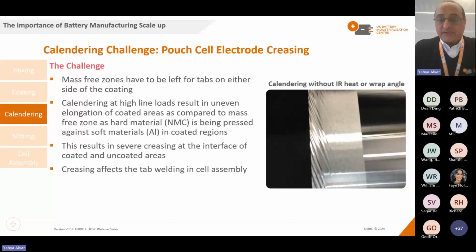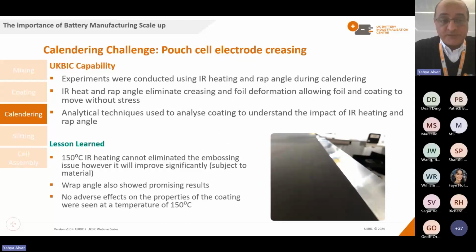To avoid this kind of creasing issue, or sometimes even embossing issues, we have used different techniques. Just to let you know, we have used 150-degree induction heating. Obviously, it cannot eliminate all the embossing issues, but it will improve significantly. We also have used wrap angle to solve the problem, which showed a bit more promising results. And we had no adverse effect on properties of the coating at around 150 degrees when we used IR heating.